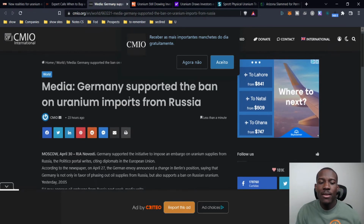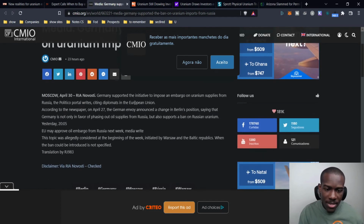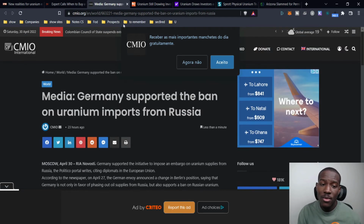Germany supported the ban on uranium imports from Russia, and that was a day ago. So Germany supported the initiative to impose an embargo on the uranium supplies from Russia. The Politico portal writes, citing diplomats in the European Union. According to the newspaper, on April 27th, the German envoy announced a change in Berlin's position, saying that Germany is not only in favor of phasing out oil supplies from Russia, but also supports a ban on Russian uranium. Okay, that's what I wanted to pull from that one.